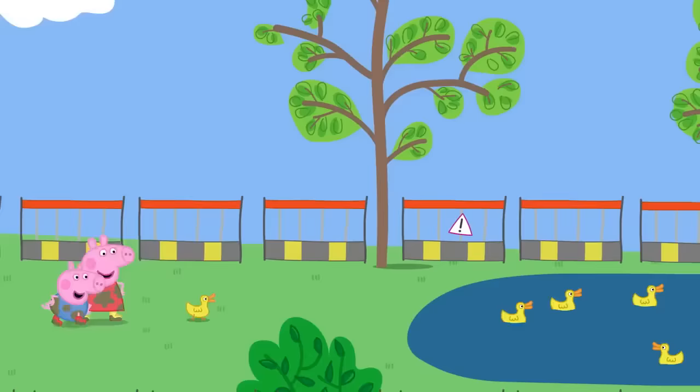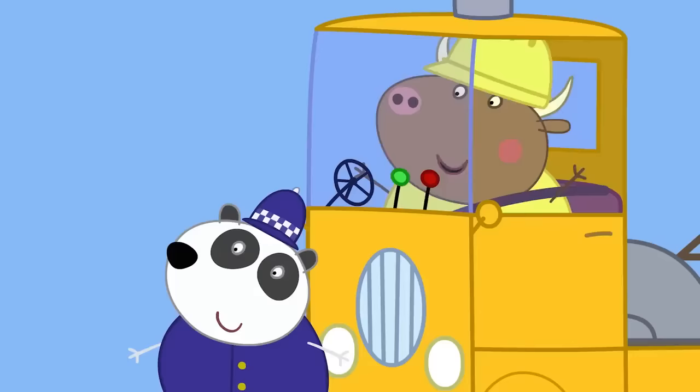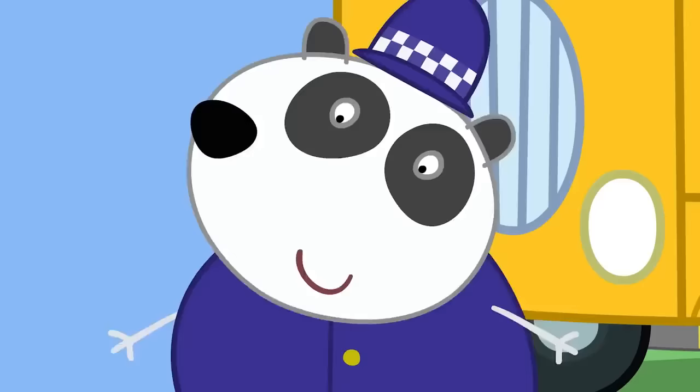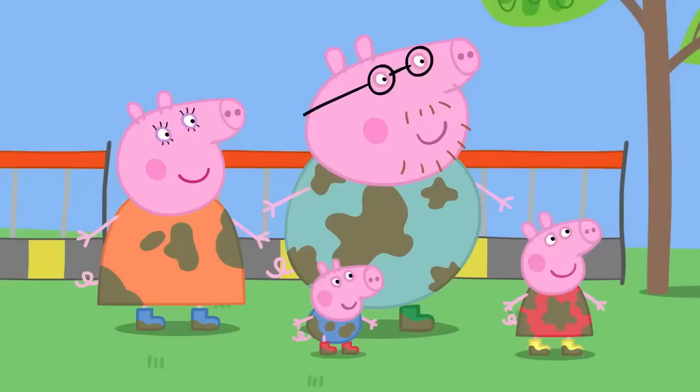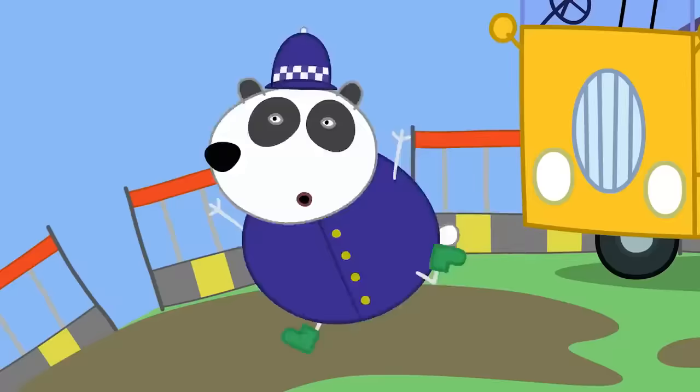Peppa and her family have made it to the duck pond. We did it! Yay! You took your time! I bet you're glad you took the diversion. Yes. It was much more fun. Whoa! And much less slippery.